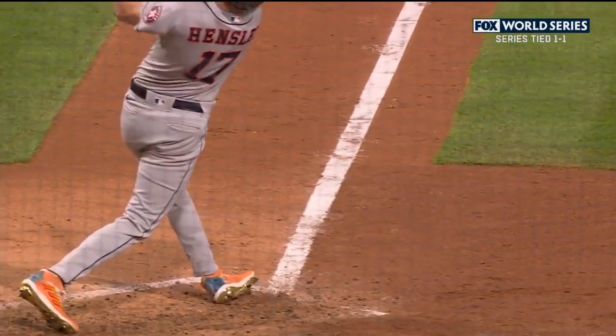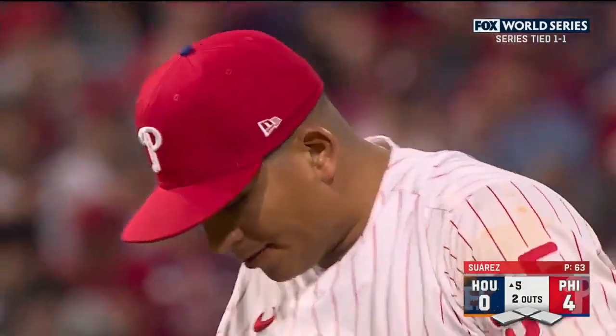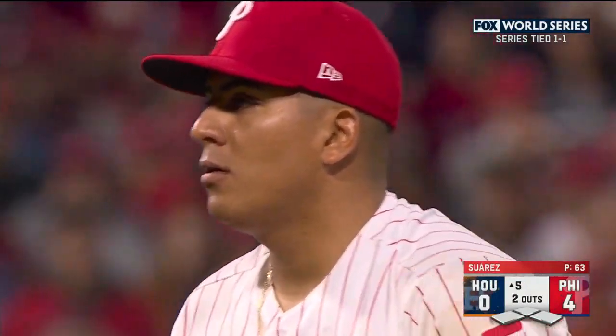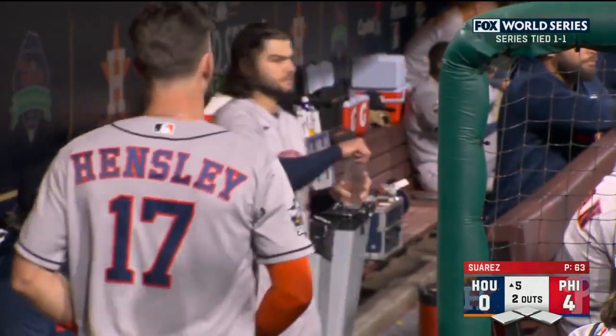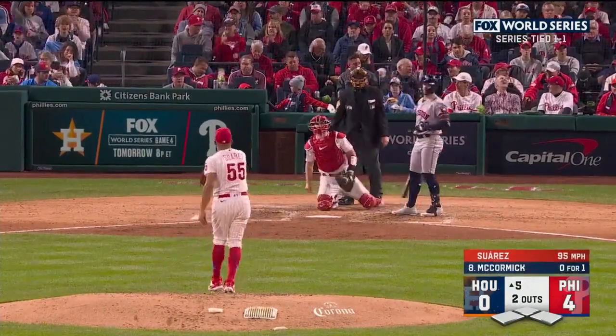There's a lot of guys on the Houston Astros team that can spin a baseball. He may not register in that breaking ball as some of the best spin rate in baseball, but it effectively works because it has the fastball that goes the other way and the breaking ball that comes back into a right-handed hitter. Total package. Fastball for a strike on McCormick.